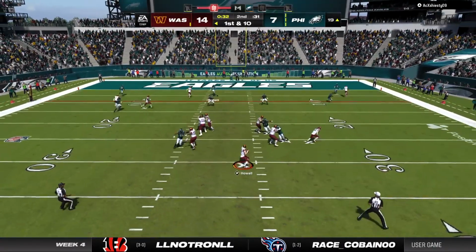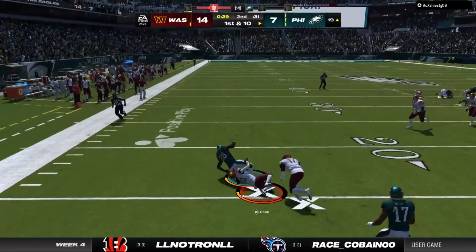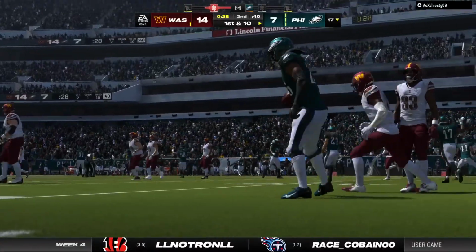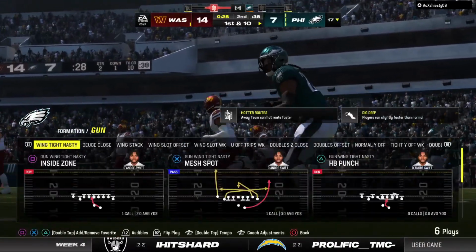Howell throwing on first down here. Oh, it's intercepted. A drive killer there. The safety, Terrell Edmonds, picks it. And the Eagles are going to get the football back at their own 17.